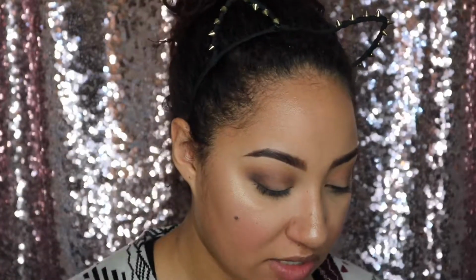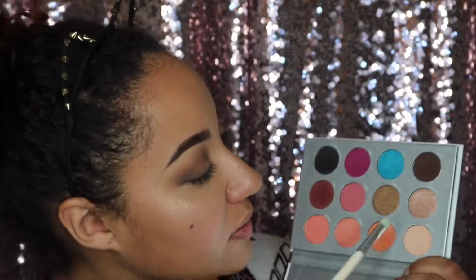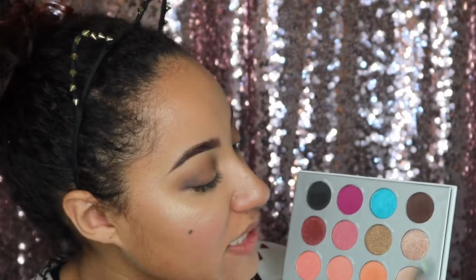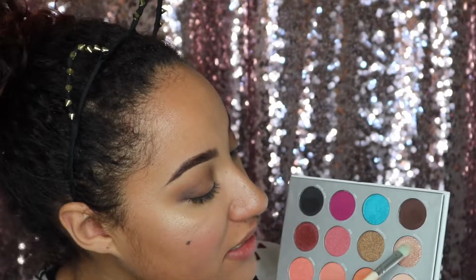Next, I'm going to go ahead and take one of the brushes that we got in the box here. So this is the step 1 for the mini. So this is the flat shadow brush. So I'm going to go ahead and use one of these shimmery colors here. I don't know, which one do I want to use? I kind of want to use Charmer. This one kind of looks like a dark gold. This one's kind of speaking to me. So I'm going to go ahead and dip into this guy right here.